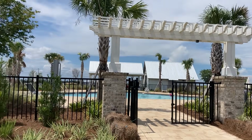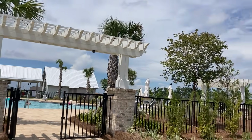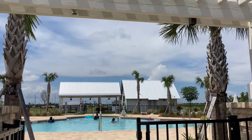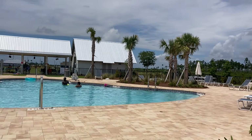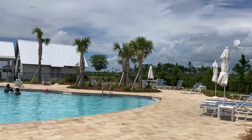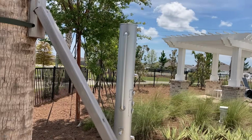Here we are at the amenity area at Titus Park, and I'm going to show you what we have to offer here. A nice, generous size pool area. Lots of deck chairs. A nice shower area to shower off afterwards.